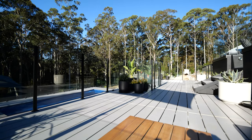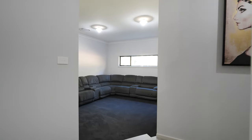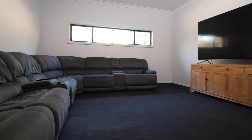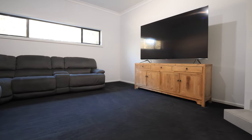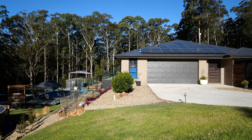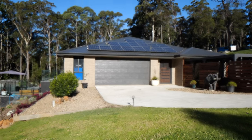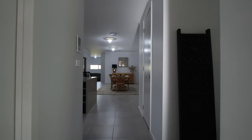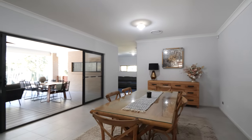And then you'll wander down to the pool deck and enjoy an evening swim before retreating to your large family room to enjoy some downtime with your loved ones. Sounds great, doesn't it? Well, 50 Sanctuary Forest Place means you won't have to imagine. From the moment you step inside, you'll be in awe of the quality. Not a cent has been spared, and this home is designed for decadent and relaxed living.